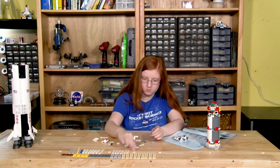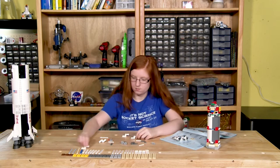Without a stabilizer, the Saturn V was 37 feet or 10 meters in diameter.